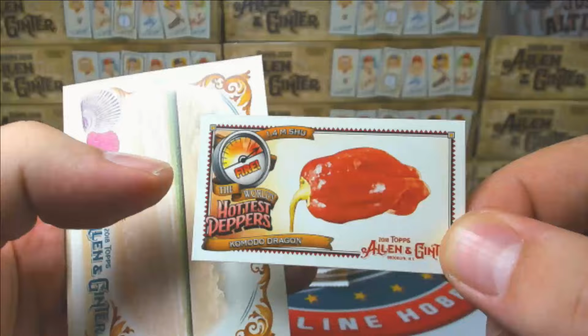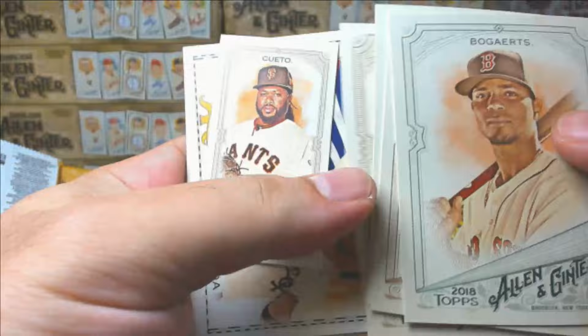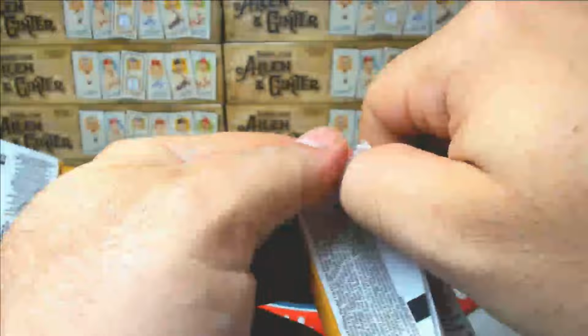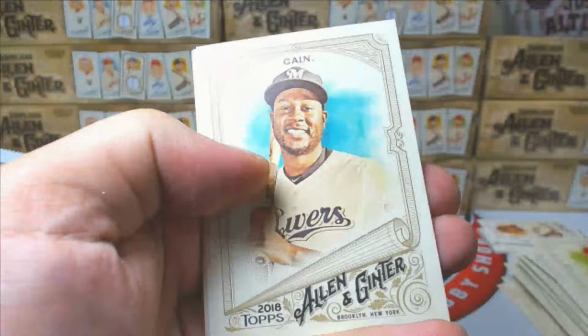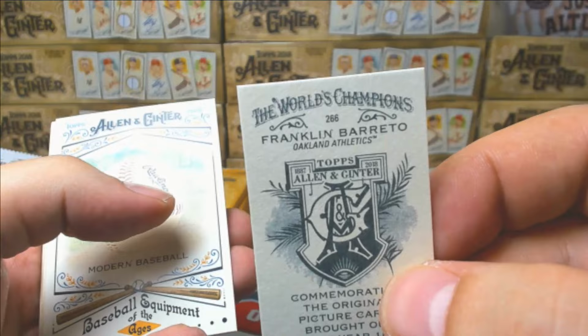Komodo Dragon, Chili Pepper. Base. Johnny Cueto, base mini. Verdugo, rookie. Zach Granite, Locaine, high number. Franklin Barreto, A&G back. I'm good. If you have any questions, feel free to ask. A&G back, Barreto.